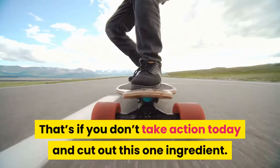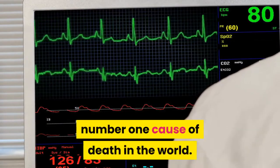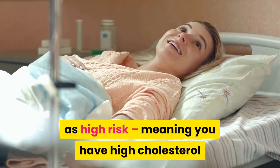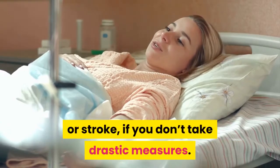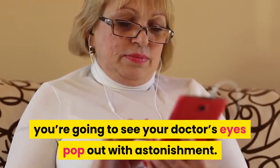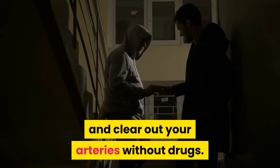That's if you don't take action today and cut out this one ingredient. Cardiovascular diseases are the #1 cause of death in the world. And if you've already been diagnosed as high risk, meaning you have high cholesterol or high blood pressure, you're almost guaranteed to suffer a heart attack or stroke, if you don't take drastic measures. But after learning today how to manage this one ingredient, you're going to see your doctor's eyes pop out with astonishment. Your doctor will not believe that you can bring down your cholesterol and clear out your arteries without drugs.